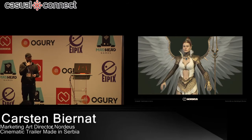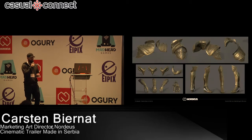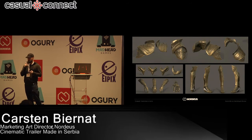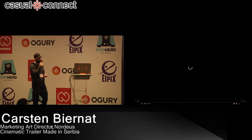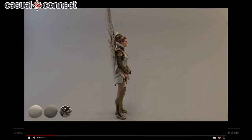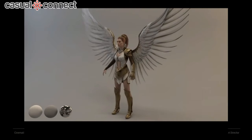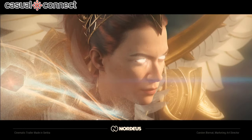Here we see some more shots where the armor is basically the same as you have seen before in the in-game model, but is enhanced and has much, much more detail. The detail level was amazing, and everything that 3Lateral did was great. It also showed us the quality that we want to achieve with all the upcoming characters. Here is a quick turntable of her in studio lighting. And there's her in the trailer as you have seen her.